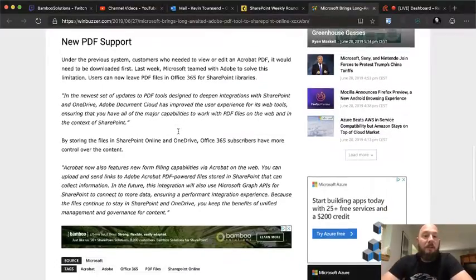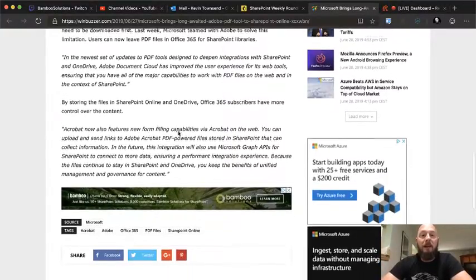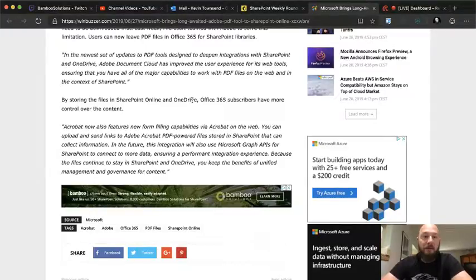Under the previous system, customers who needed to view or edit an Acrobat PDF would need to download it first. Last week, Microsoft teamed with Adobe to solve this limitation. Users can now leave PDF files in Office 365 for SharePoint libraries. In the newest set of updates to PDF tools designed to deepen integrations with SharePoint and OneDrive, Adobe Document Cloud has improved the user experience for its web tools, ensuring that you have all of the major capabilities to work with PDF files on the web and in the context of SharePoint.